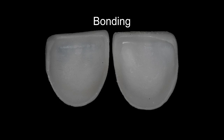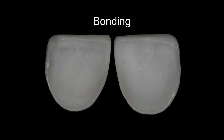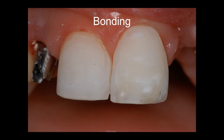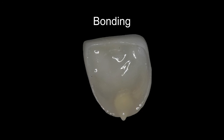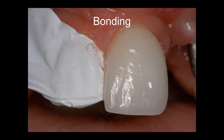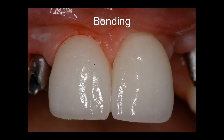Bonding is a step-by-step process: etching the ceramic with hydrofluoric acid, silanizing it, drying, and separating the teeth, etching the teeth, isolating each tooth together on the side with Teflon, so as not to have any cement interfering. We do not remove all the cement, definitely not at the gingiva level, because we will have bleeding if we do it. Just remove what is necessary to be able to cement the other side before finalizing both sides.